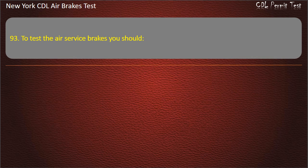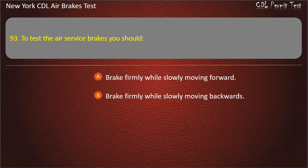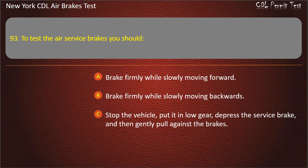Question 93. To test the air service brakes, you should brake firmly while slowly moving forward, brake firmly while slowly moving backwards, stop the vehicle, put it in low gear, depress the service brake, and then gently pull against the brakes. Answer: brake firmly while slowly moving forward.